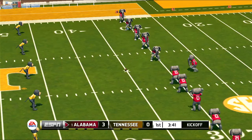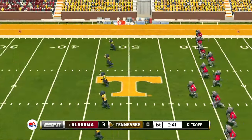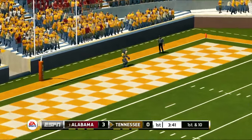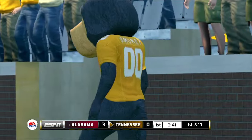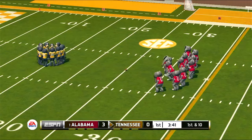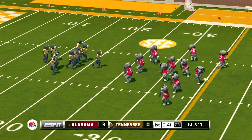Alabama to kick. He really got a hold of that kick. This one's going to be down in the end zone for a touchback. The quarterback leads the team out on the field for the first drive.